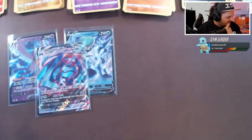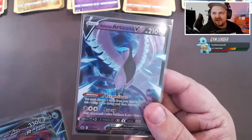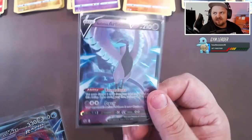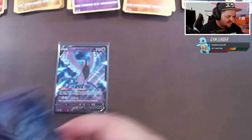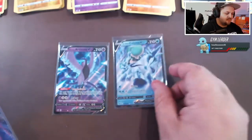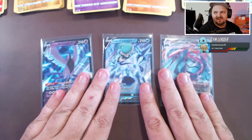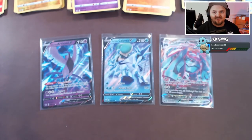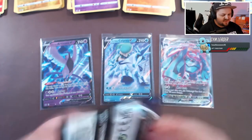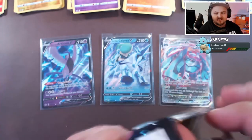Okay, yes, we did get, so far, well, Octo will continue to say, because it's fair, we have pulled stuff. Our first pull was Articuno V, and it's a pretty sweet card, so not mad about that. We then pulled an Ice Rider Calyrex V, so it's not terrible, it's cool. And then we did get a Metagross VMAX, which is nice. Try not to look at the bad, but I want better. So now we got 36 packs to open. We got a whole booster box. Let's just get into it and we'll see what we get.